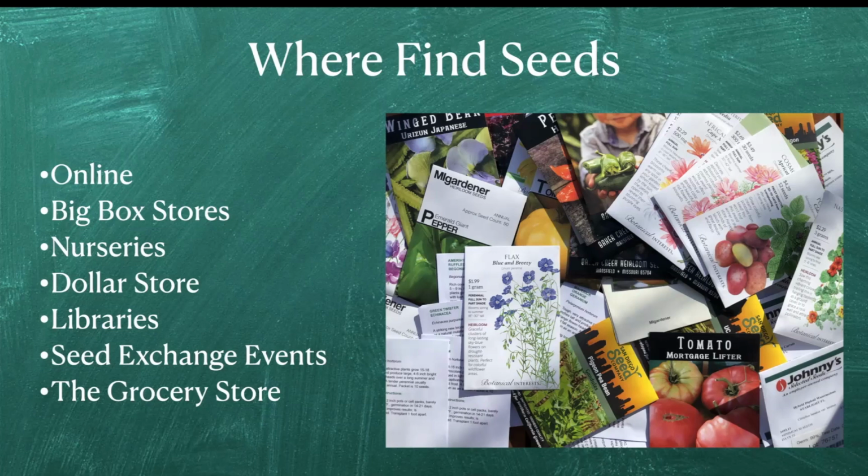Big box stores like your Home Depot, Lowe's, Menards, and Meyer are putting out all their giant seed displays, so they've got a bunch there. Local plant nurseries should have seeds too. You might want to call ahead because right now they may not be open to the public, especially the smaller nurseries. Around here, ones that should be open year round are Sullivan's and Allisonville Nursery.